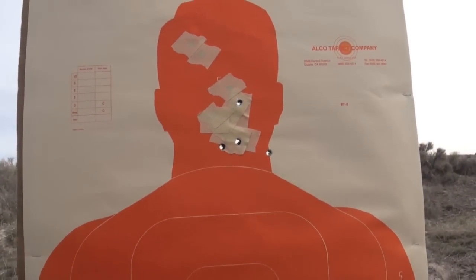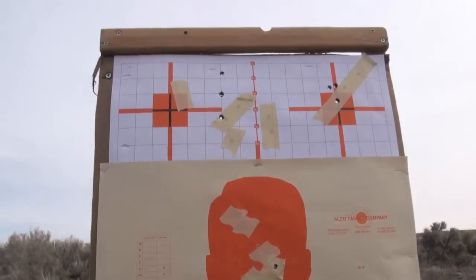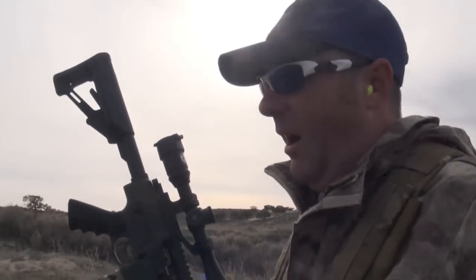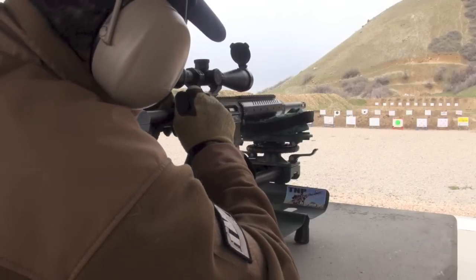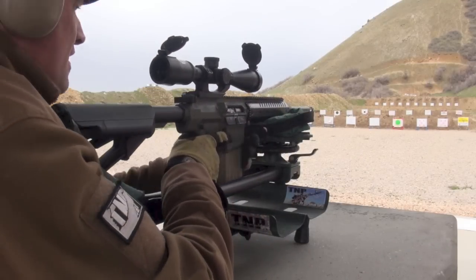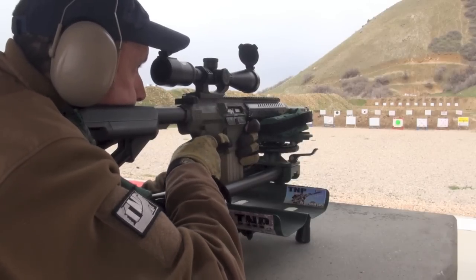At the bench, I noticed several rounds failed to eject when I first started shooting the gun. You'll see the footage on that, perhaps, if I can find it. I didn't know what was going on. I was like, did it eject? Did it not eject? I think I had to pile drive the SOB a couple times to get the round out, and I did that. So I was a little bit worried.